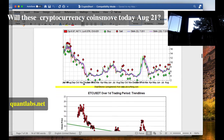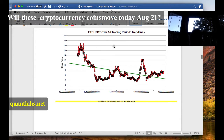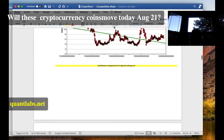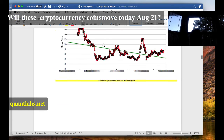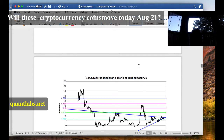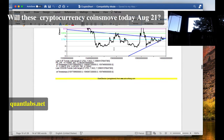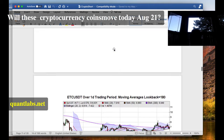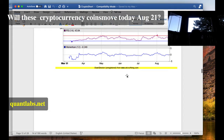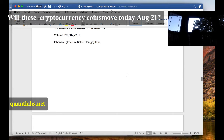I've heard about Ethereum Classic. I think there's some hacking thing going on with Ethereum Classic in terms of security, so that's probably why it's not doing too good. We've got a negative trend here, the green line. We also have a flat head and shoulders, which we don't really use. We have a bullish signal on the 15th, which is quite old. It's just been flat all around, with the momentum at 0 as well. Not too much going on here, but it's probably going to collapse maybe.